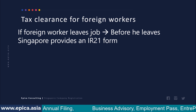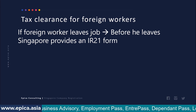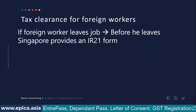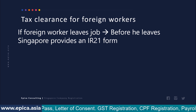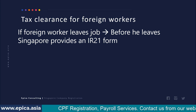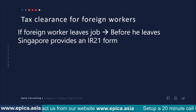And after going back home, next year IRAS will come to you asking where is this employee as its tax is unpaid. So the procedure generally is as follows: you withhold the last month's salary, ask the employee to go to IRAS, get the assessment done, pay the taxes, and get the IR21 form. When that IR21 form is presented to you, you will release the last month's salary. So last month's salary in this case is kind of a security deposit with you, and this is a legal practice. There is nothing illegal about it. So ensure that these tax clearances for your foreign employees are done properly.